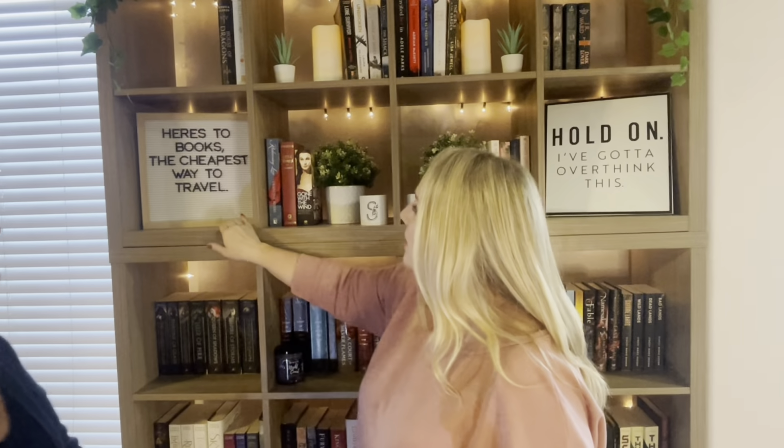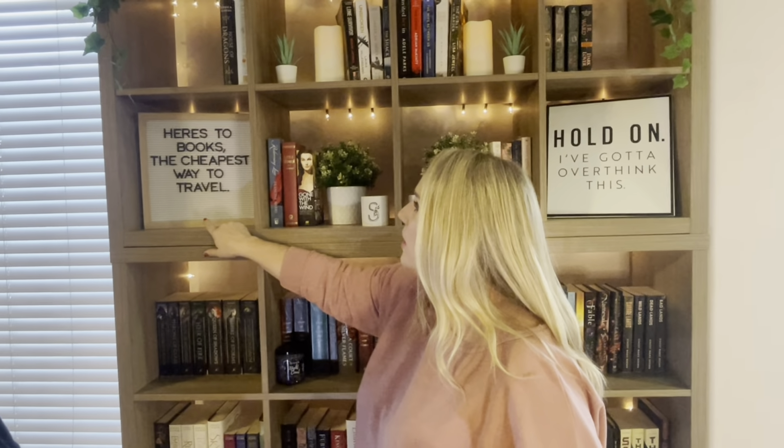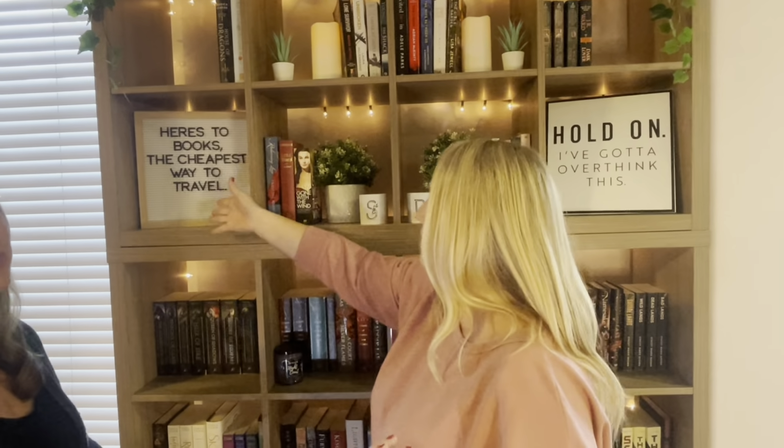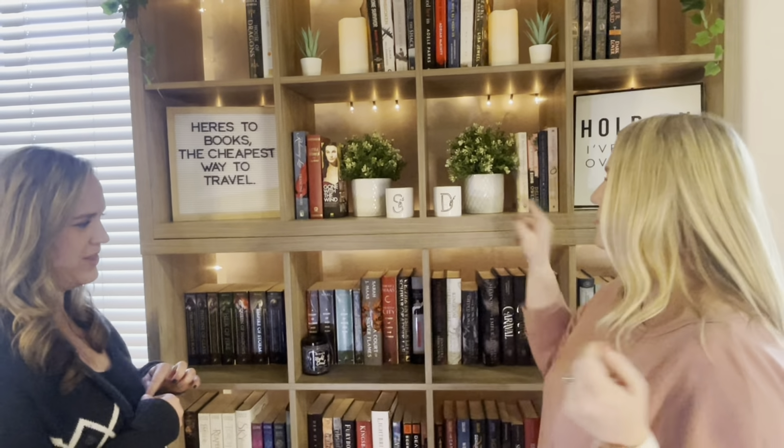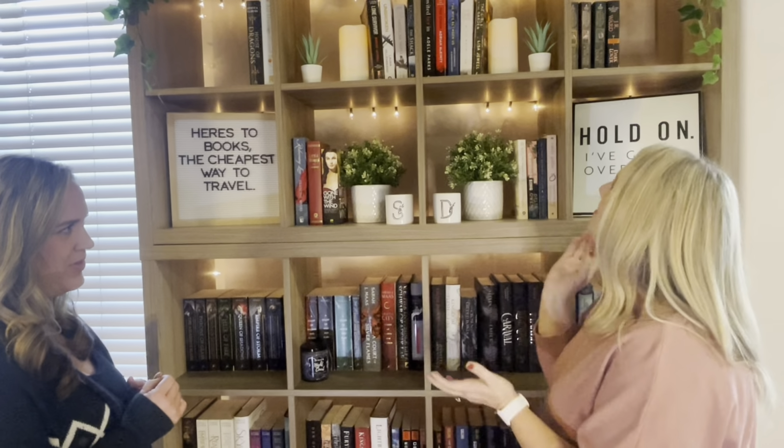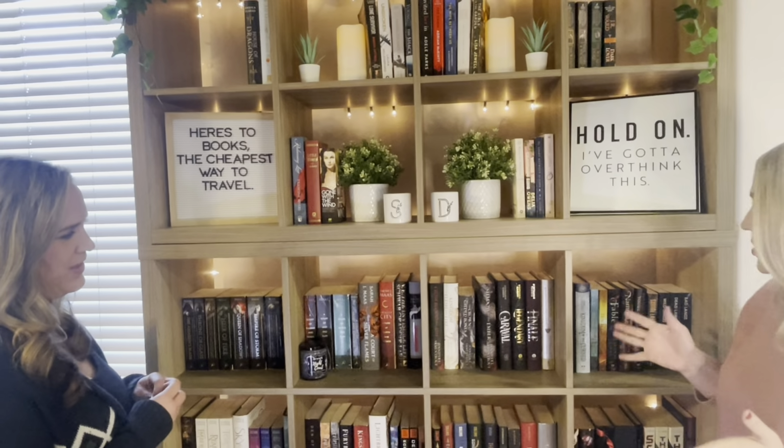And then we got our little quote. What are they called? Quote boards? I don't know what this is. It's a word board. Yeah. Word board. And then we got an S and a D little candle because it's Sarah and Dani. Dani and Sarah's book review. So anyways, this is our bookshelf.